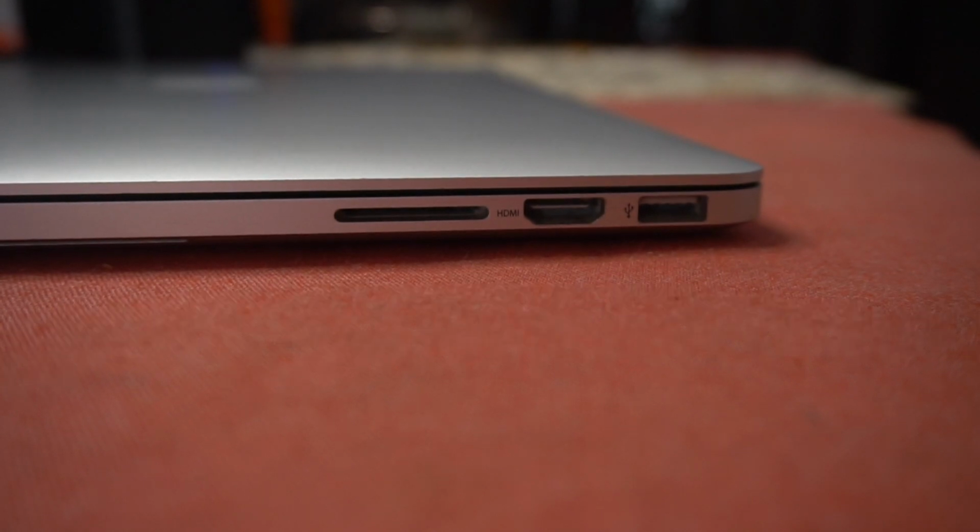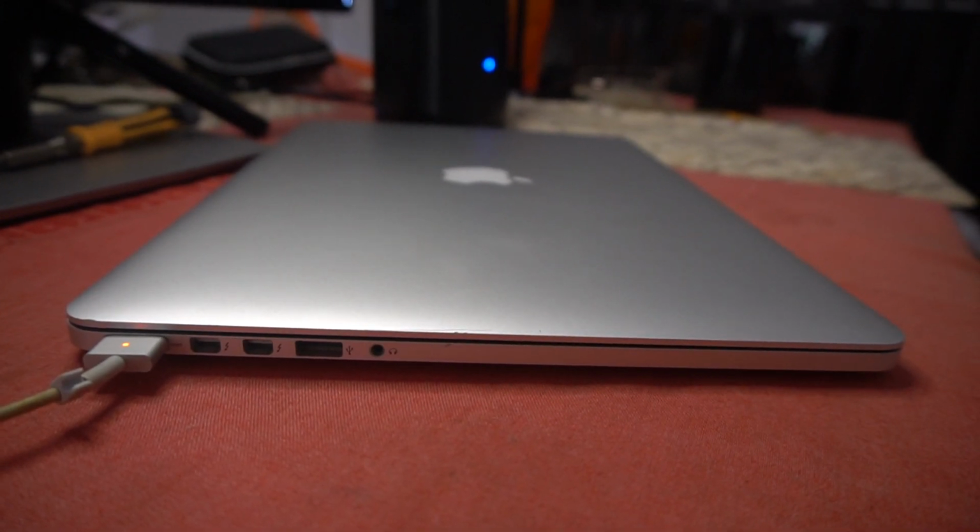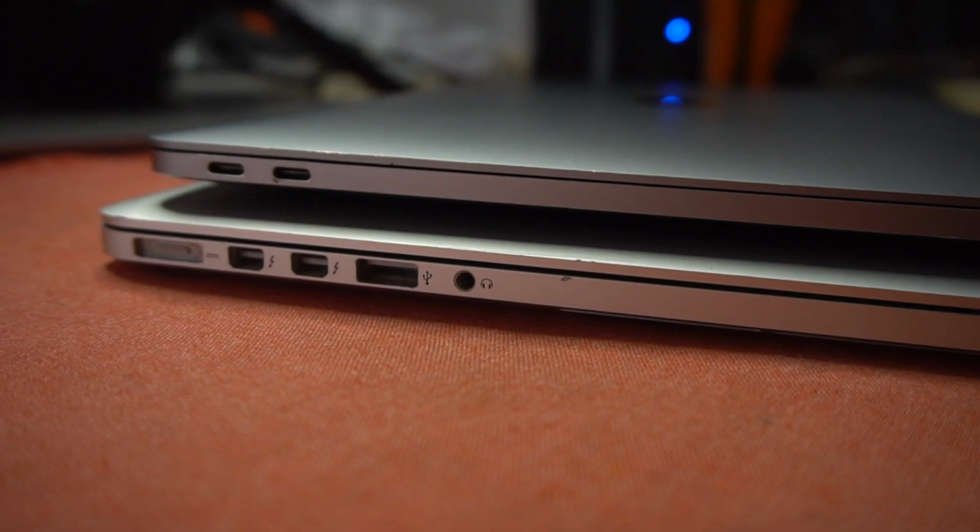Also, it had ports. It had an SD card slot, it had full USB Type-A ports, you had Thunderbolt 2 ports, you had a headphone jack. You didn't have to live the dongle life where you have to walk up and down with a dongle everywhere and plug in. You had your ports, so you could plug in a regular size USB. You could plug in 2 USB devices at the same time with your charger, an SD card, and a headphone jack. Unlike everything from 2016 from Apple, with this whole USB Type-C mumbo jumbo.